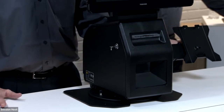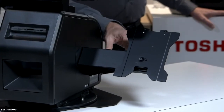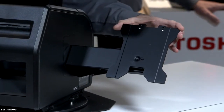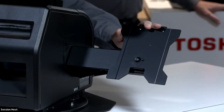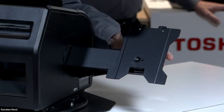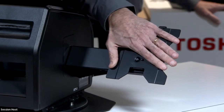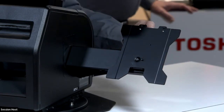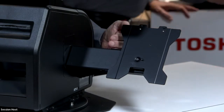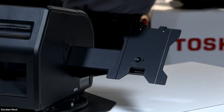Over on this other side, we've got what we call our pin pad and our pin pad arm. We have the capability of offering this with many different pin pads. We offer a mounting point on our pin pad arm, and we bring in different mounting plates. The arms have 2 different versions: one's a short arm, one's a long arm, and that's dependent on the pin pad actually being used.